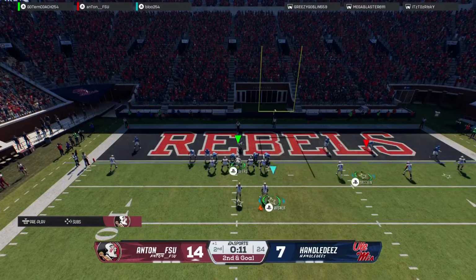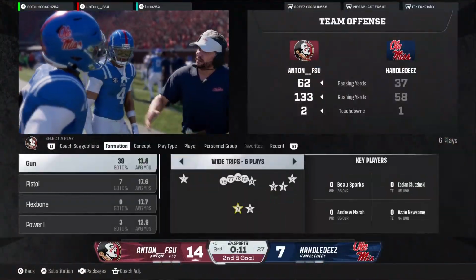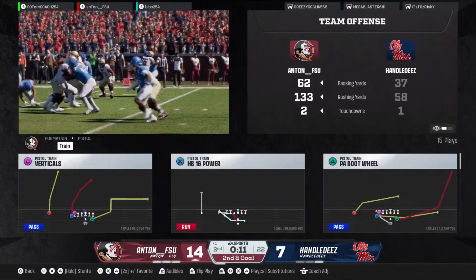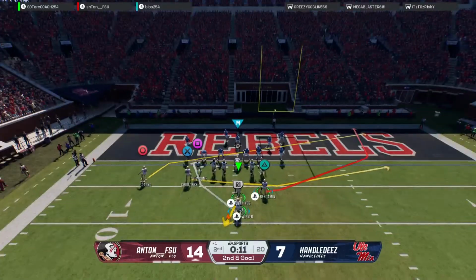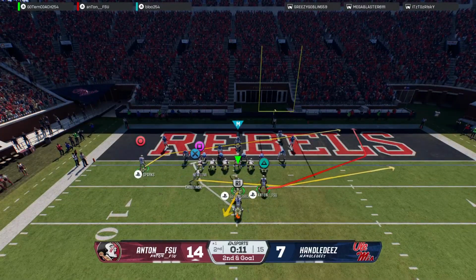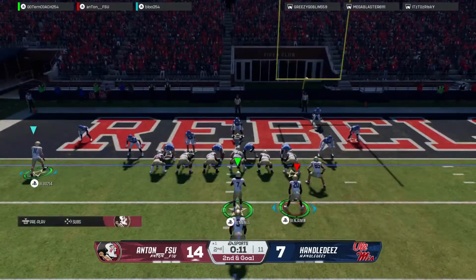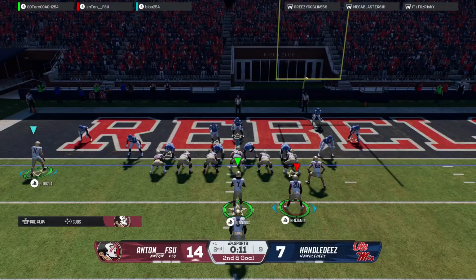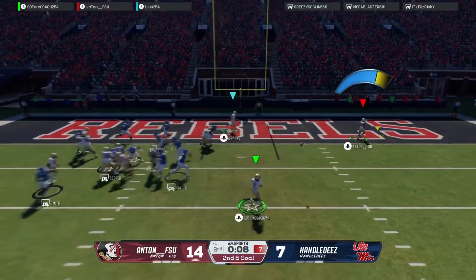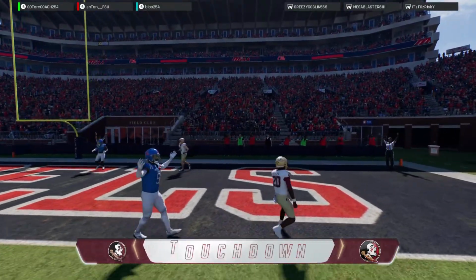Running out of time here in the first half, they're going to have to be efficient to put some points on the board before the break. Ole Miss calls its second timeout. And they'll still have one in their pocket for what's left in this first half. Can the defense stop them again on second and goal? Quarterback making checks. The play action fake. Gets rid of it. Touchdown, Florida State. Fit it in the window for the score.